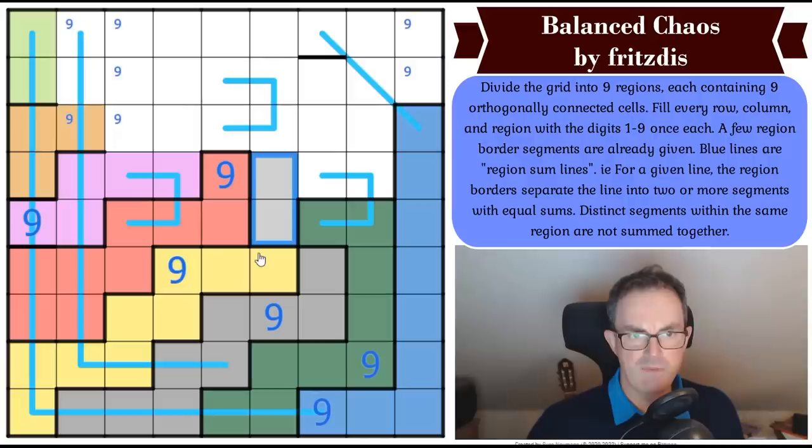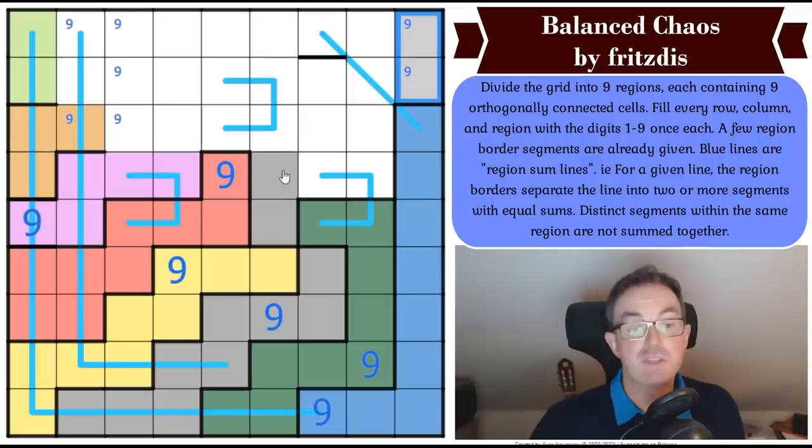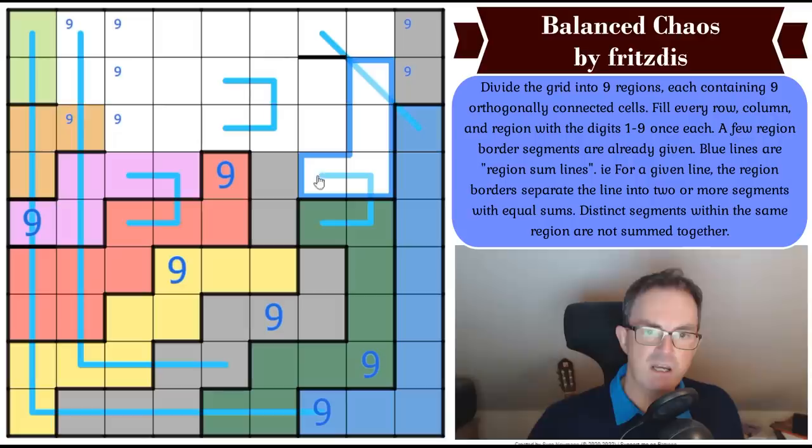What about this one? Well, that one clearly can't be green, can it? Because then green would have 10 cells in it. Right, so that one is also grey. And I think that must apply to this one as well. That's the same logic. So that is also grey. And that's very interesting, because how do we attach these greys together? And the answer is, we don't really know. But we do know that we can't have any other colour in that border.